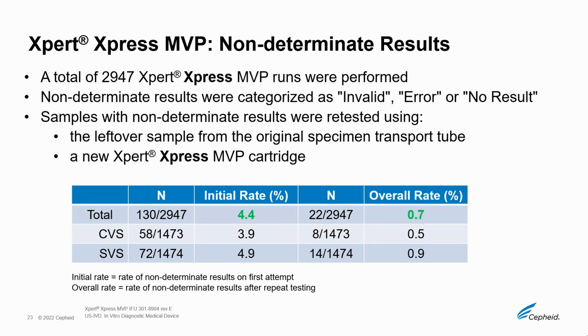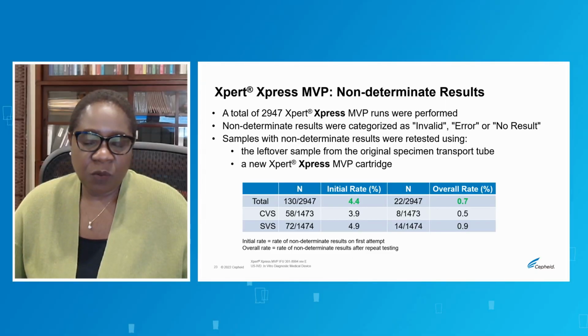The Xpert Xpress MVP test includes two internal controls: the sample processing control, or SPC, which verifies that the sample processing is adequate. It detects sample-associated inhibition of the PCR, ensures that the PCR reaction conditions are appropriate, and that the PCR reagents are functional. The probe check control, or PCC, monitors probe integrity prior to the start of the PCR reaction.